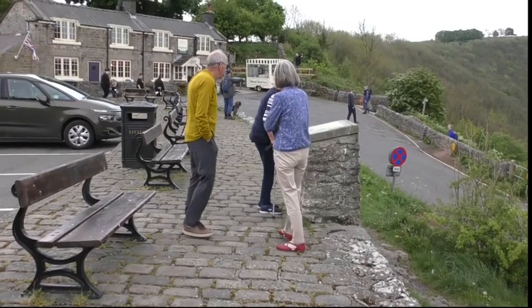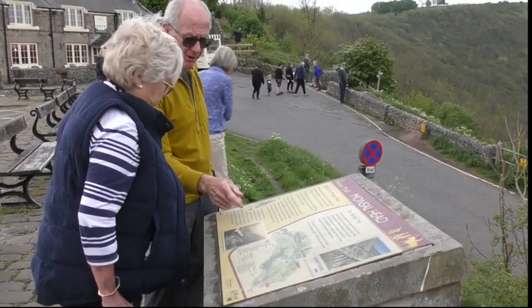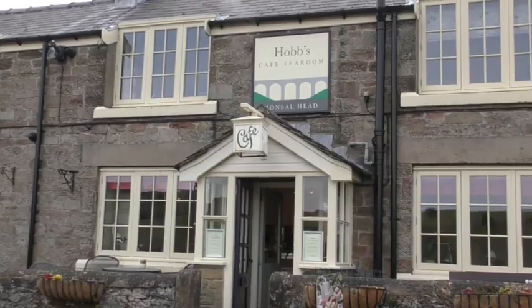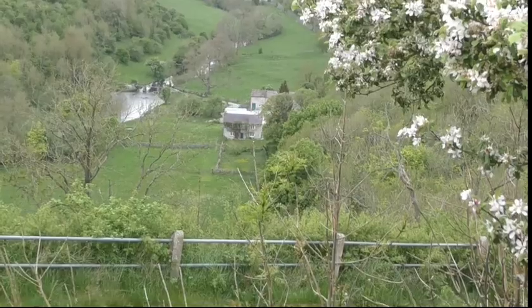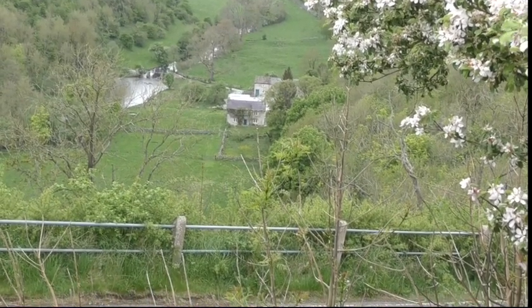Mam Tor and Hope Dale is one of the many popular beauty spots up here. At the top there is a pub, a hotel, a cafe and plenty of parking. And it's a great spot to take in the wonderful views of the River Wye and the viaduct, even if it is a tad breezy.